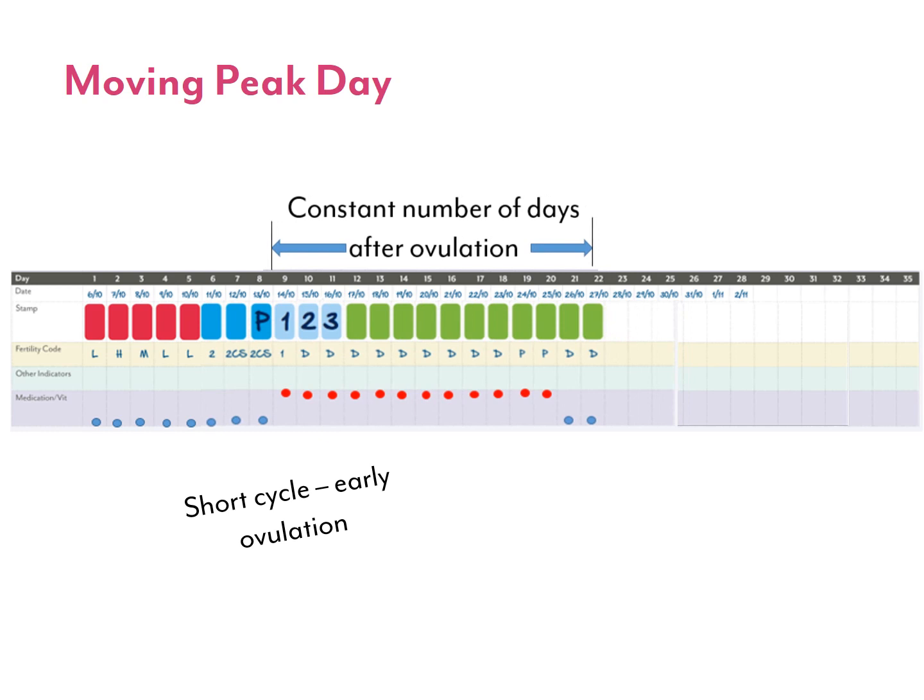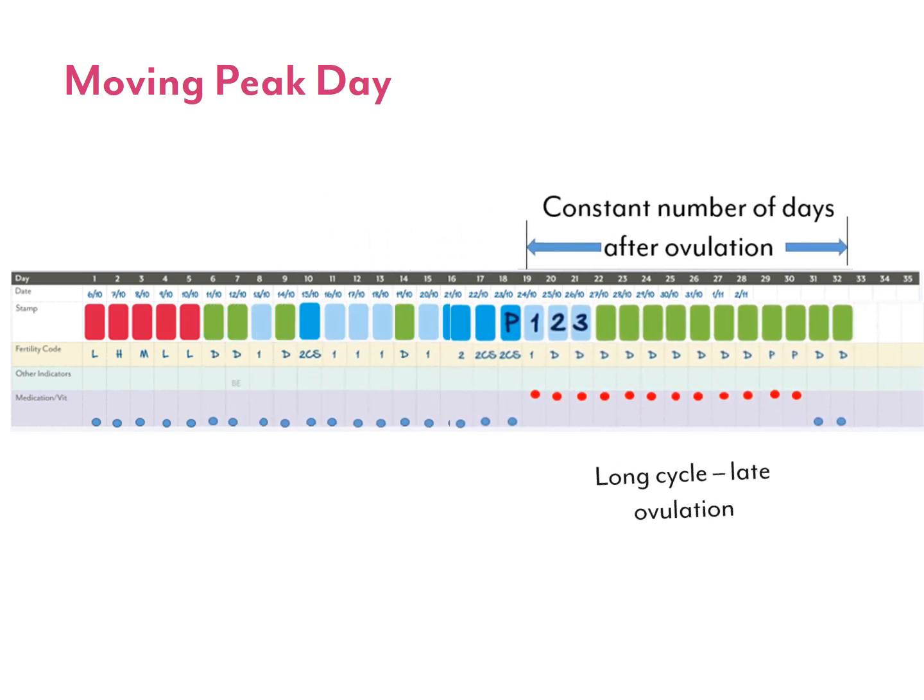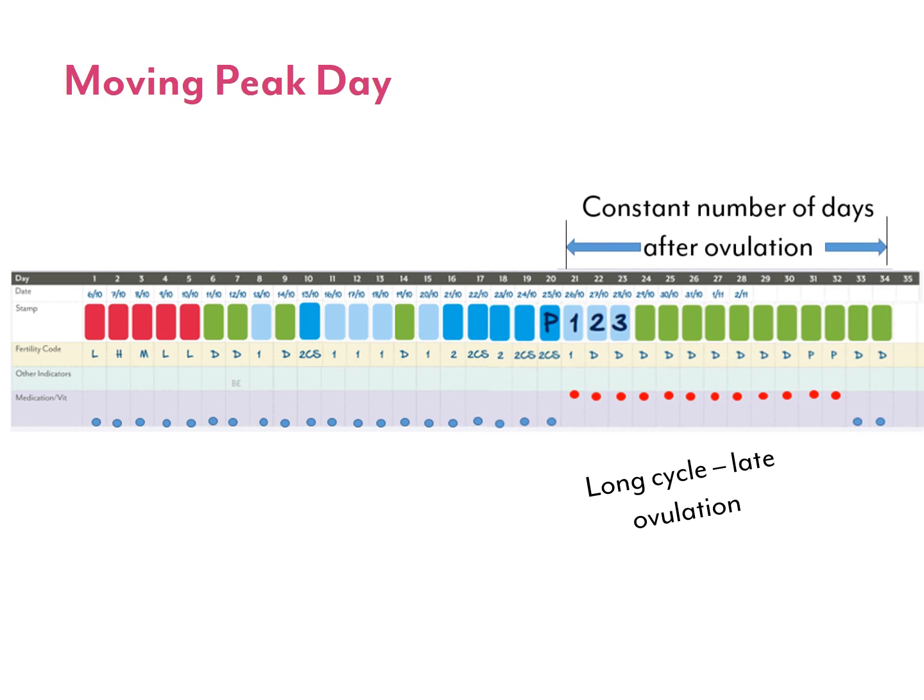Women with short cycles usually have an early ovulation. Long cycles usually occur because of late ovulation.